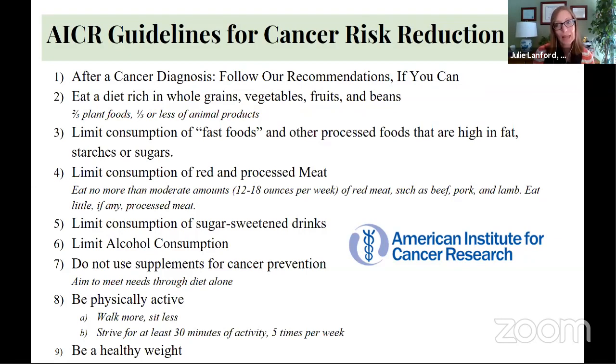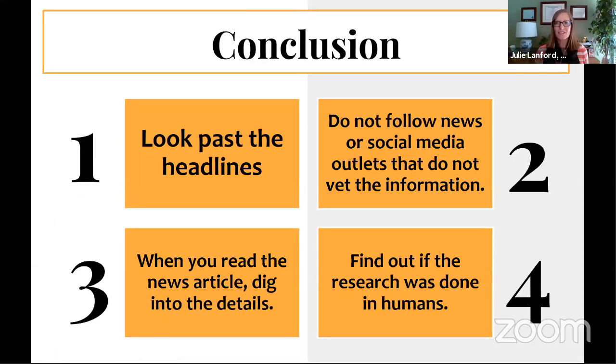You'll notice there's no line item here about avocados or blueberries or kale or any one food. When you look at these evidence-based guidelines, they're really looking at more of a pattern of eating, and there's not consistent evidence showing that any one food is going to do it for you. So these are my conclusions around looking at research studies or reading headlines, really.